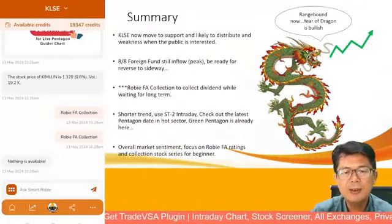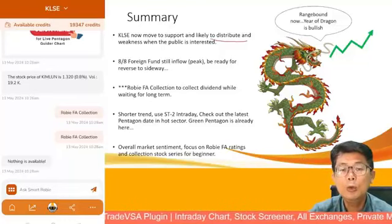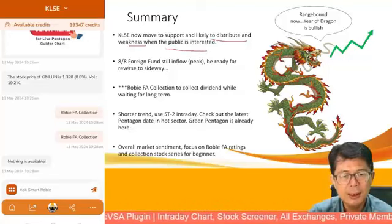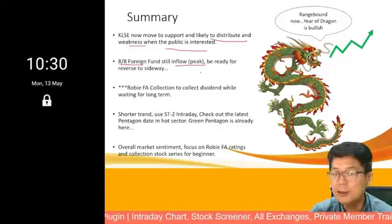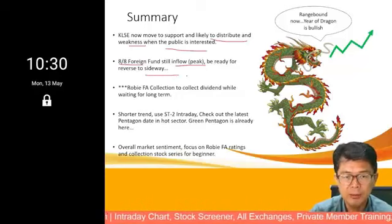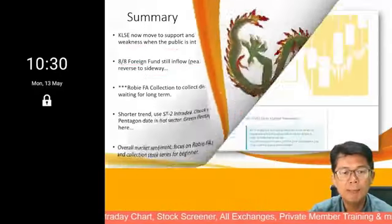So as a summary, we see that the KLCI has now started to move into a support area, which is the 160, and is likely to distribute as we see weakness when public is interested in here, because at the same time 8 out of 8 days is inflows, so that is usually the peak we're seeing here. So be ready for KLCI to reverse sideways in here, but overall the market seems to be still going up, bullish.